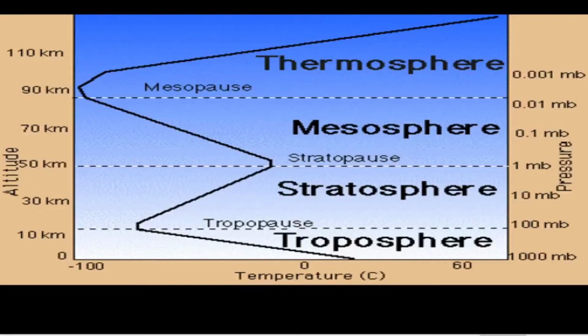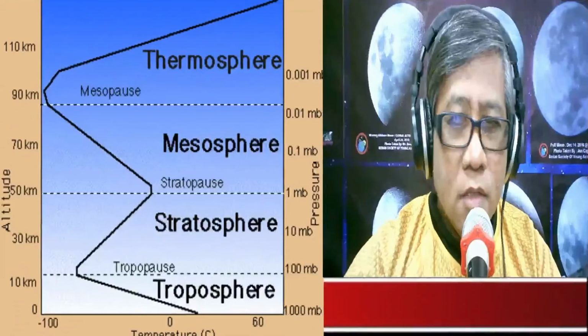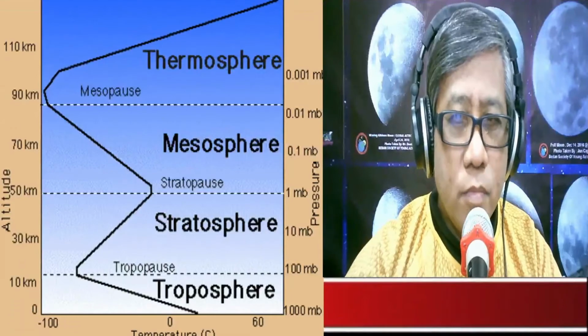Okay, and also, can you take a look at this chart showing height and temperature? Now, in the stratosphere, as we increase in height or altitude, the temperature increases. This is due to the fact that as ozone absorbs UV rays from the sun, there is an increase in the kinetic energy of molecules, and that is translated as an increase in heat or temperature. So that is our stratosphere.